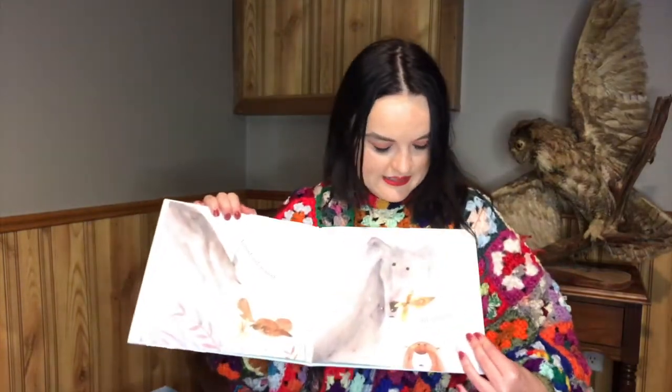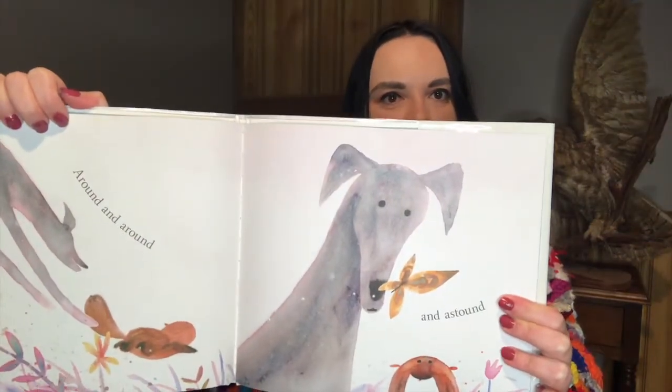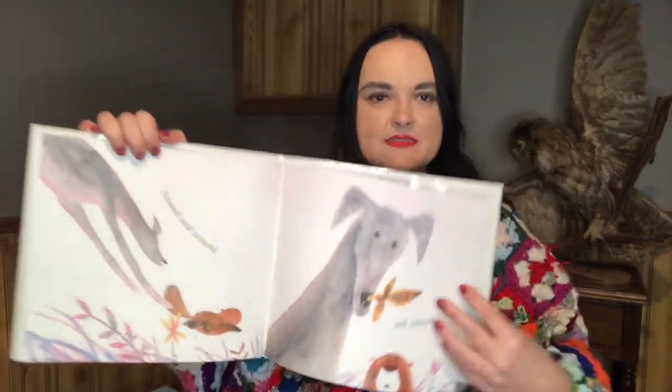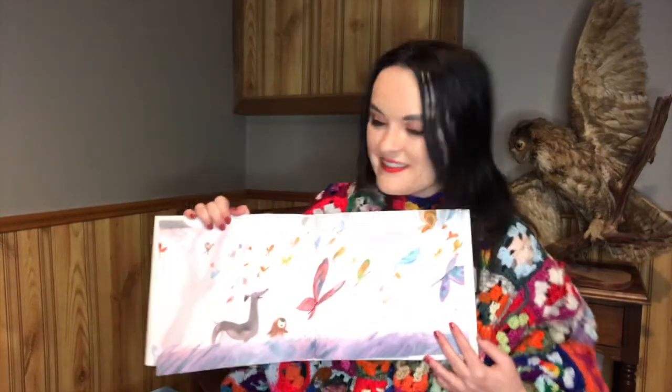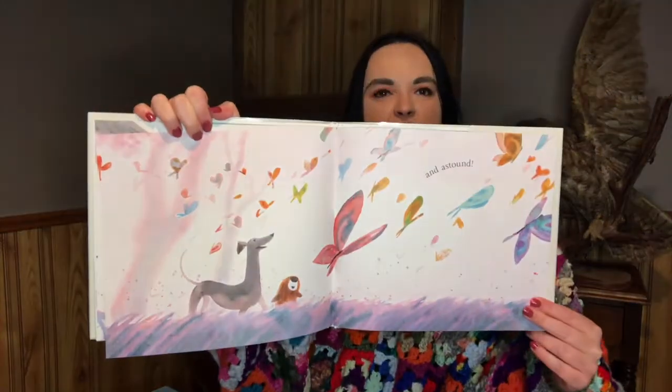Around and around and astound. What does astound mean? Look at the face on that dog. Astound must be like surprise. Whoa, what's next? And astound. Wow, they're amazed, aren't they? That must be what it means.